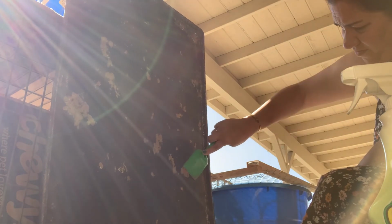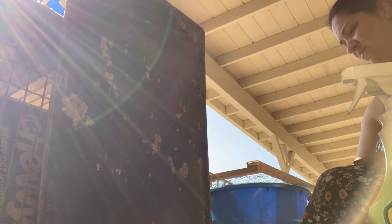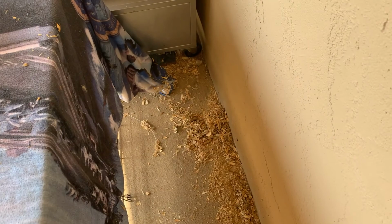And before anybody says anything, yes, I should be wearing gloves, but you know, given the state of the world, it's really hard to find gloves, and the gloves that we do have, I would rather save them for if I have to leave my house. And I've got hand sanitizer and stuff at the house. So this is the mess that they made behind their coop.